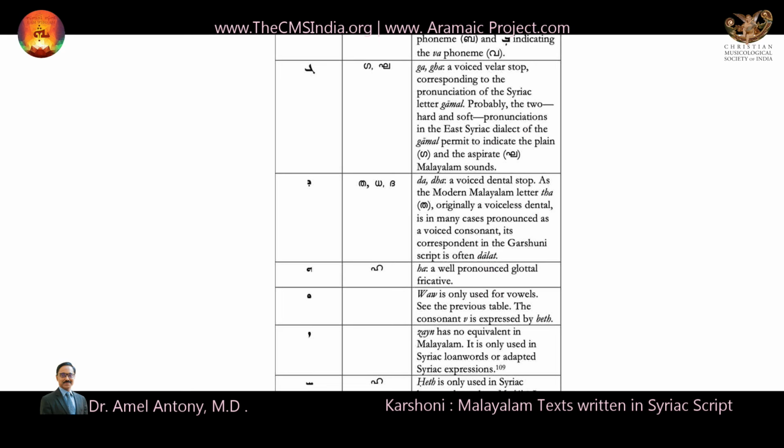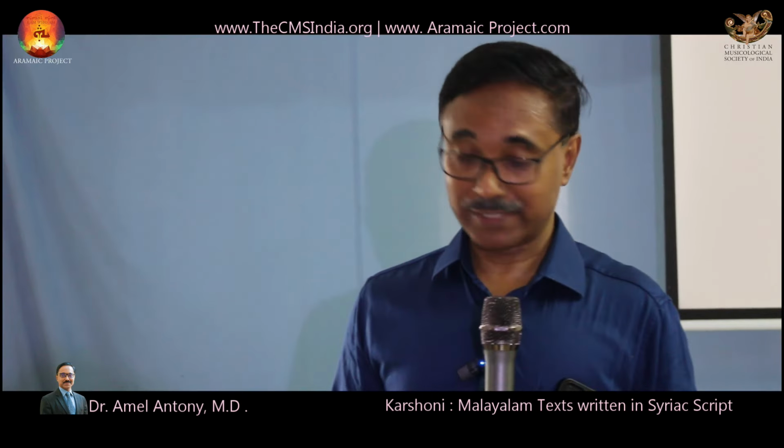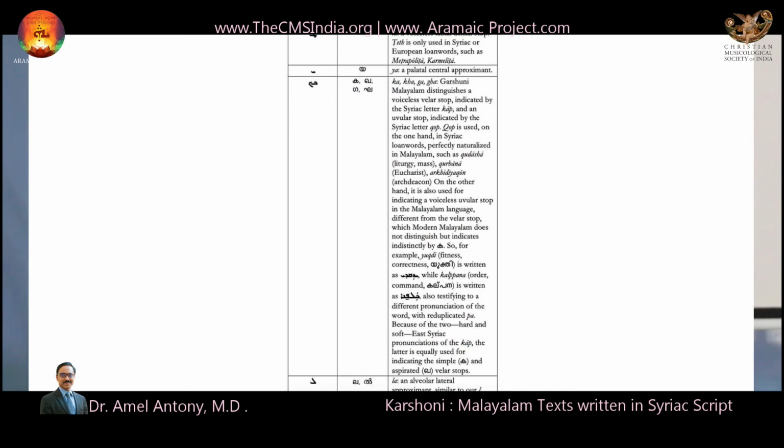And then Gamal represents Ga, which is already there. And in Karshon manuscripts, sometimes Gamal is also used for the Ka of Megham. And then Dalat would represent Da, which is commonly used. And then He. Vav is usually used as a sound, as a vowel. Then Tet, again an equivalent in Malayalam would be Tha, which is part of Katha. And Yod, of course, as part of a vowel and otherwise also.